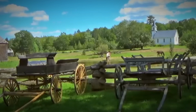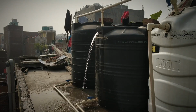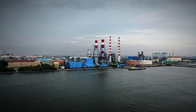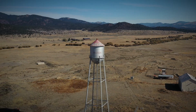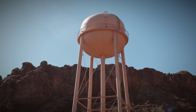To make this system work, the Amish start with a sturdy, elevated water tank. These tanks can vary in size and material, but many are made from metal or durable plastic, ensuring they can hold enough water for daily use. Some tanks are even repurposed from other uses, an example of Amish resourcefulness in action. These tanks are carefully positioned to take advantage of gravity, often placed on raised platforms outdoors or inside the home in a high attic space.